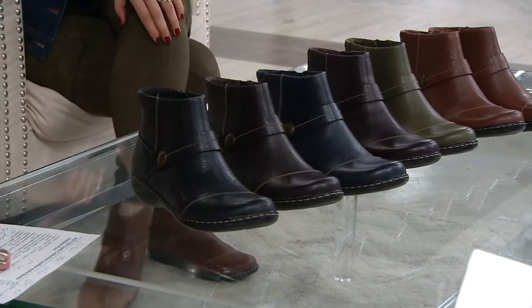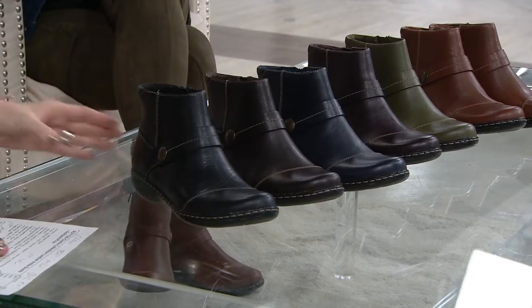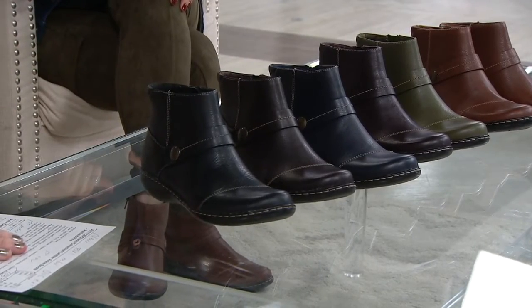But it's so true. Like, we know the women. I still know my mom's shoe size, all these years later. So get it for her. And if she needs a change of width, if she needs to change a size, that's for free. She can return it to the end of January.